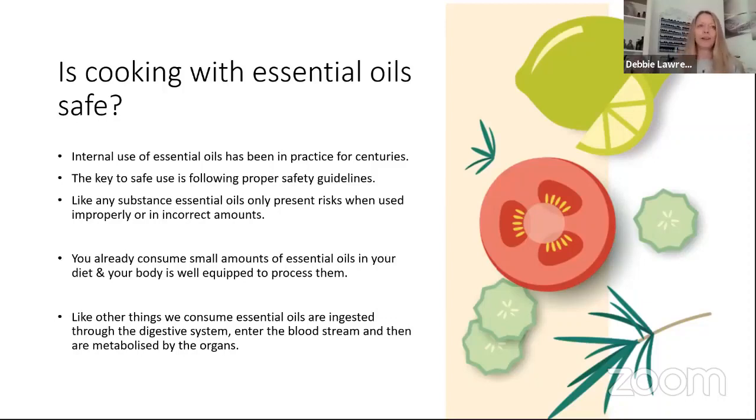Now that's if you're putting it into maybe a cold drink or something like that. But if you're cooking with them, we're going to talk about what happens when the heat gets to the essential oil, and you'll see a lot of that will cook off. So don't worry if you've put some essential oils in your cake and then baked it and now you're having some in your smoothie, because it won't add up to exactly 20 drops because a lot of it in the cooking will have baked off.